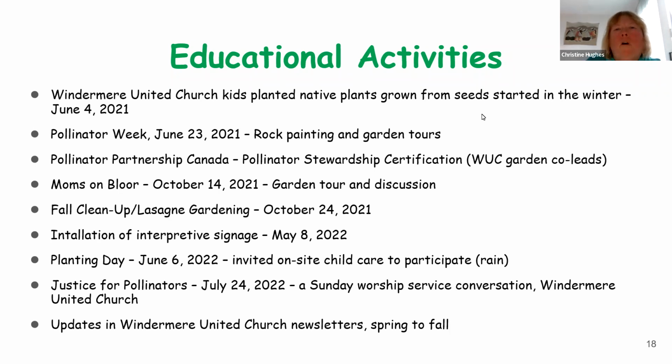But they came in the fall and had a tour of the garden, and we had a really good discussion because a lot of them were interested in native plants and what they could do. So that was interesting. Last fall we had a cleanup day after church, so pretty well everyone stayed and helped with that. And in the spring we put up a few signs to explain about pollinator gardens.